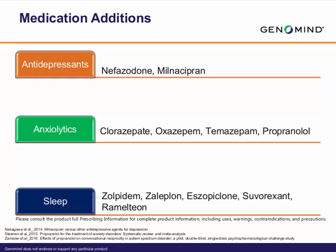Let's start by looking at some of the medication additions to Genecept. Two antidepressants that have made it to the report are nefazodone and milnacipran. Nefazodone is a unique antidepressant in that in addition to blocking serotonin and norepinephrine reuptake, it also modulates serotonin 1A and 2C receptors. It does not rely solely on the serotonin transporter for its efficacy, and Genecept lists it as a therapeutic option when an SLC6A4 variant is present.